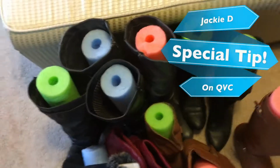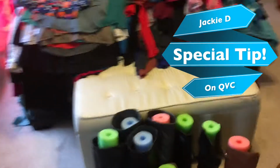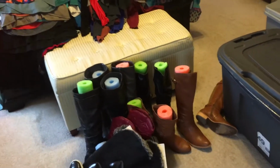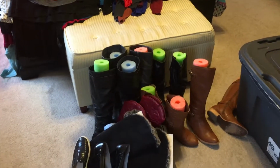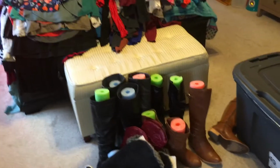Tip, you can see here that I have pool noodles in all of my boots. That helps keep the shape of your boots. I highly recommend it. Now's the perfect time. It's spring, summer. Go out, buy your pool noodles, cut them in half, put them in your boots, and then you can put them away in the bins, and it keeps them with their shape when they're away for storage. So great tip. Hopefully you'll try that.